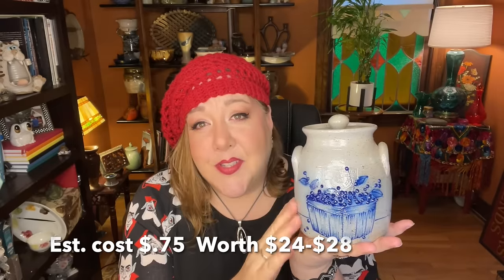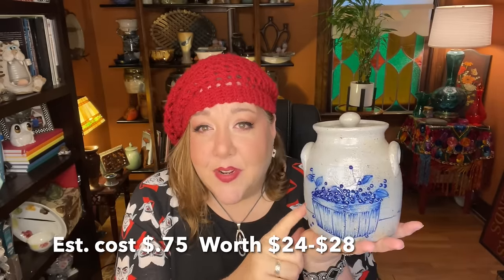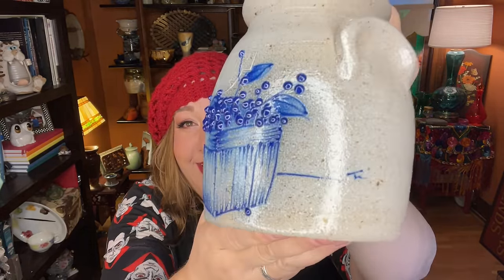The only other thing about this is it has a small chip right here on the lid. Everything else is pretty perfect. And I love these canisters and bowls with the dark inside. So this pottery company is called Salmon Falls Pottery. They are out of New Hampshire. They still produce beautiful salt glaze pottery. This is one of their blueberry pattern. Now these blueberries are in a basket right here. This little mark right here is likely the artist mark. They have many artists there, but isn't that just gorgeous?